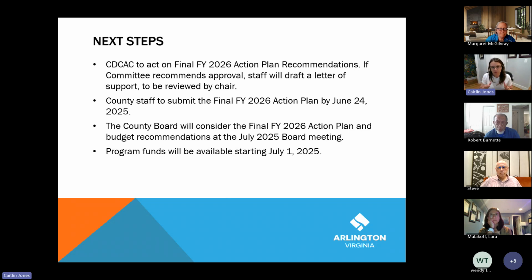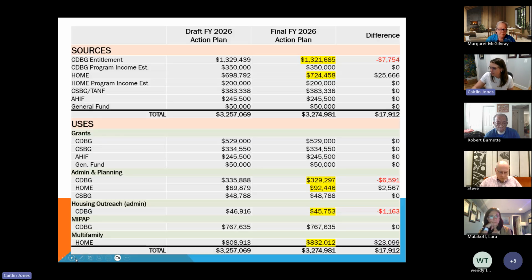We were able to still get our contracts going and everything, even though we were really late and the action plan was due a little bit later than it normally is. So I do have another slide if anyone is interested in where the changes are occurring.